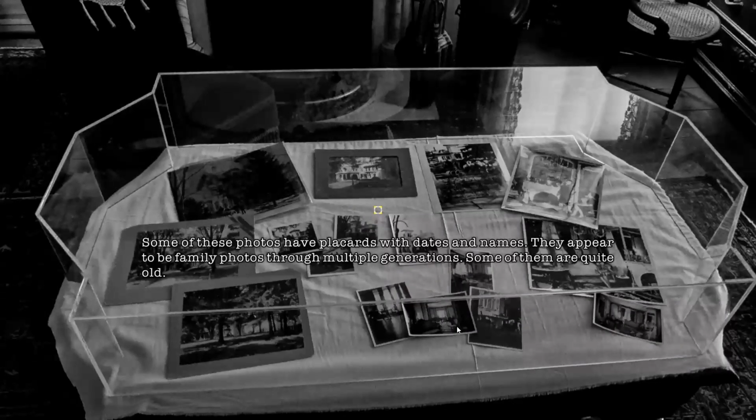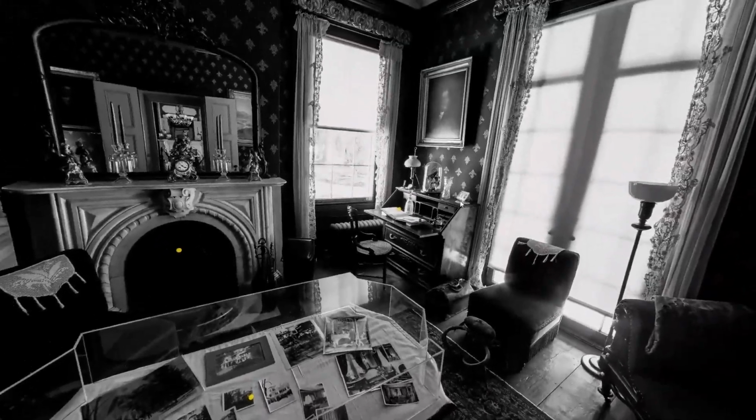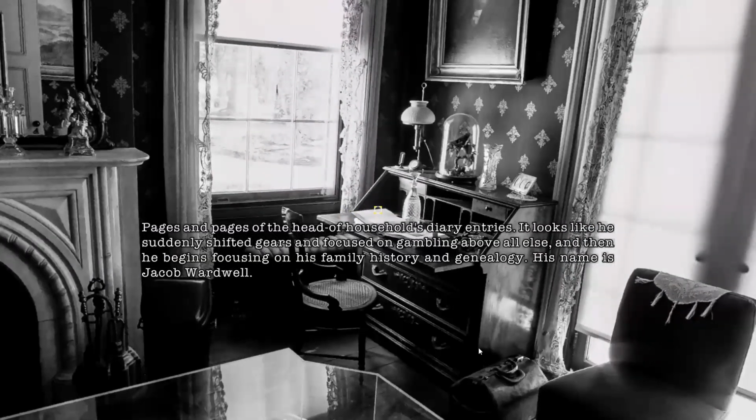Some of these photos have placards with dates and names. They appear to be family photos through multiple generations. Some of them are quite old. Pages and pages of the head of household's diary entries. It looks like he suddenly shifted gears and focused on gambling above all else. And then he begins focusing on his family history and genealogy. His name is Jacob Wardwell.